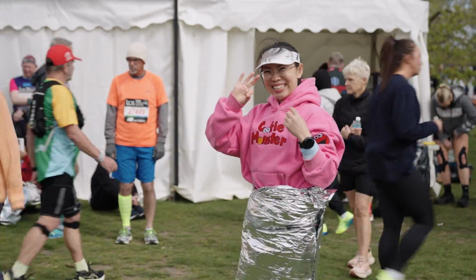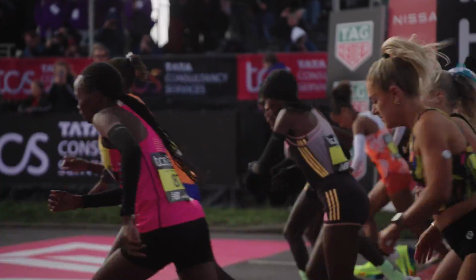I'm about to run the TCS London Marathon with a Garmin watch and an Apple Watch Ultra. After the race, we're going to dive into all the stats. Let's see how we go.